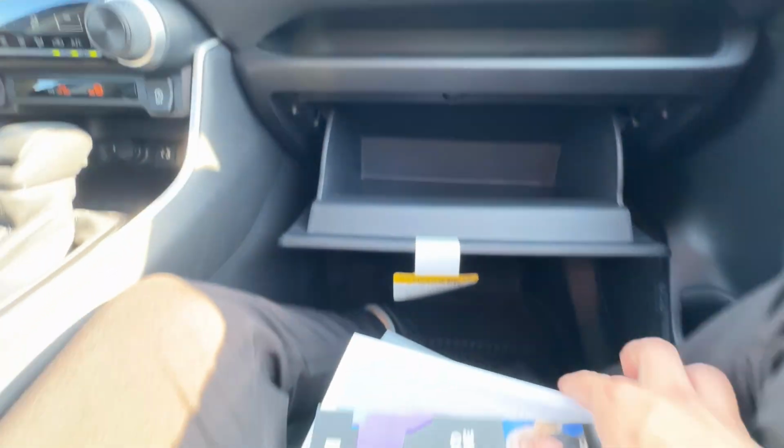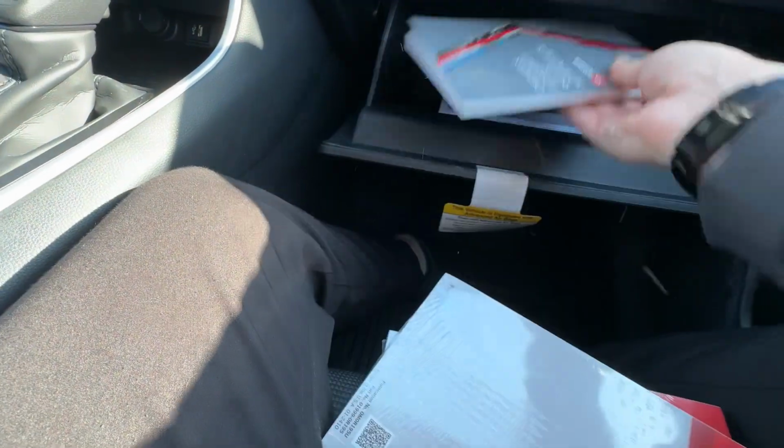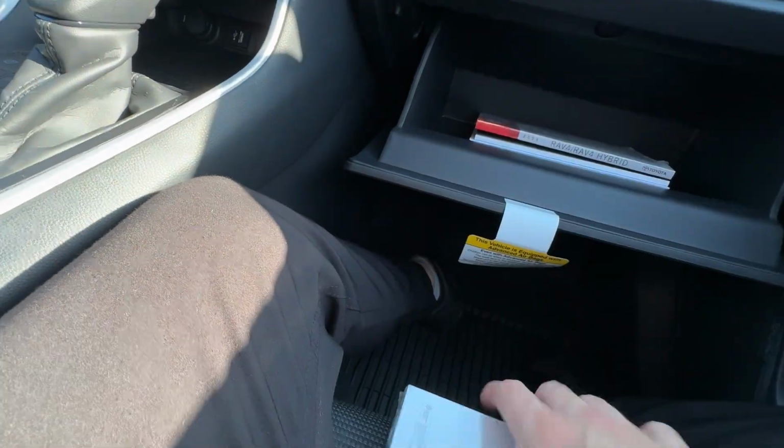Decent size. Every new RAV comes with 90 days of Sirius radio, pretty cool. There it is.